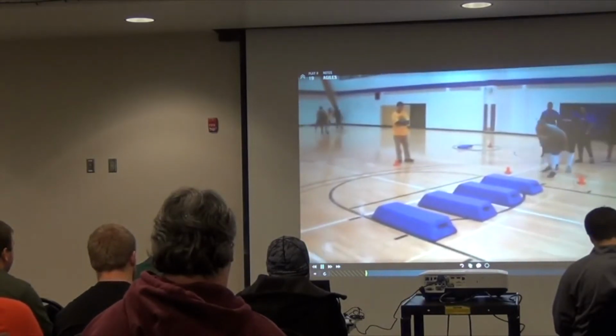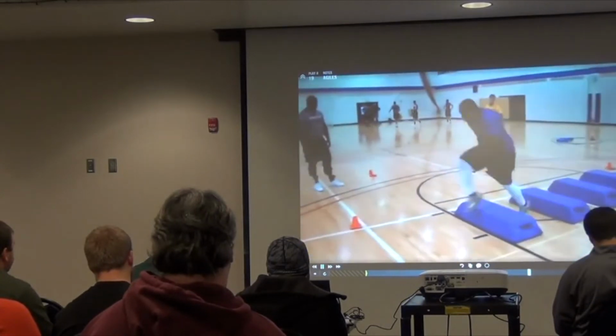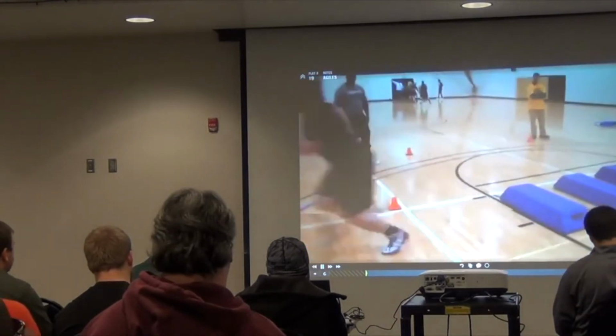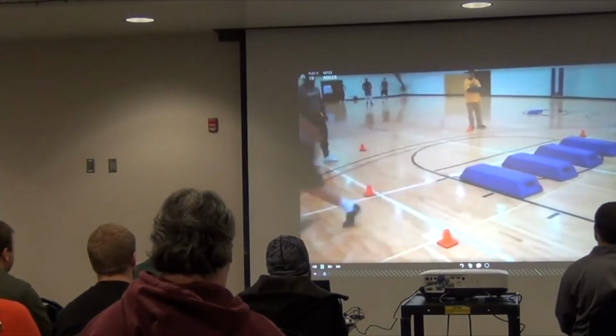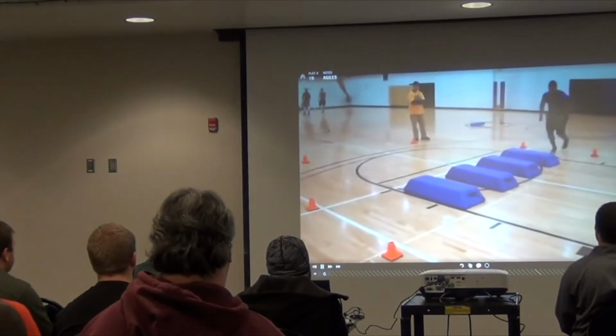So now we just go two feet in each hole. Work those things, firing the pistons. Got to keep our eyes up. He's a converted offensive lineman, so we're kind of working through some of this stuff. See, this isn't good either because he's kind of galloping. I want to get those feet in and out extremely quick.